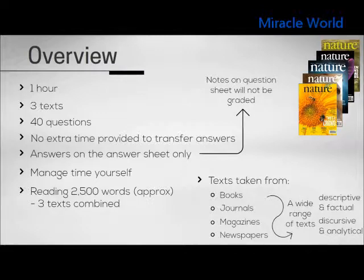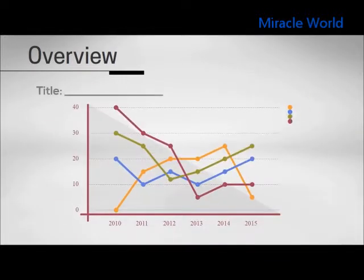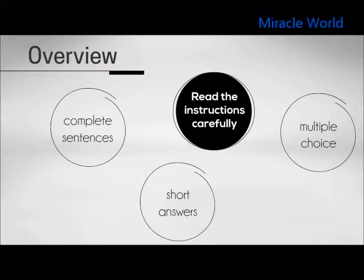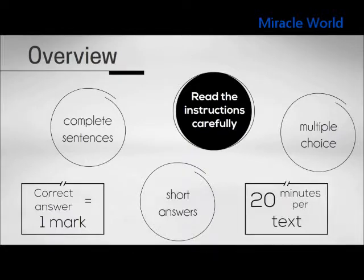As I mentioned earlier, there are 40 questions. You can be asked to fill gaps in a passage of written text or in a table, match headings to written text or to diagrams or charts, complete sentences, give short answers to open questions, or answer multiple choice questions. Sometimes you will need to give one word as your answer, sometimes a short phrase, and sometimes simply a letter, number, or symbol. So always make sure you read the instructions carefully. Each correct answer receives 1 mark, so don't spend too much time on one question. Spend at least 20 minutes on each text, and use your time wisely.